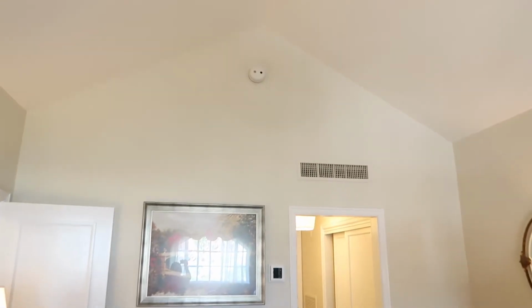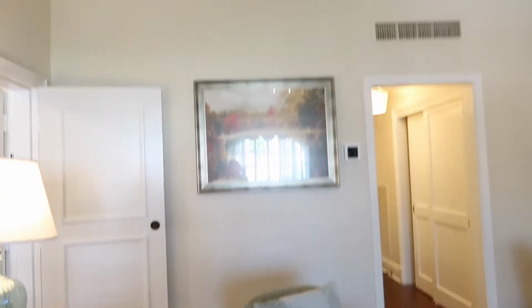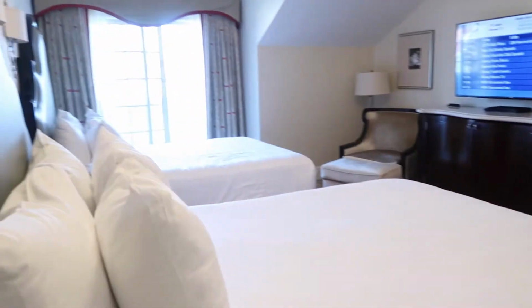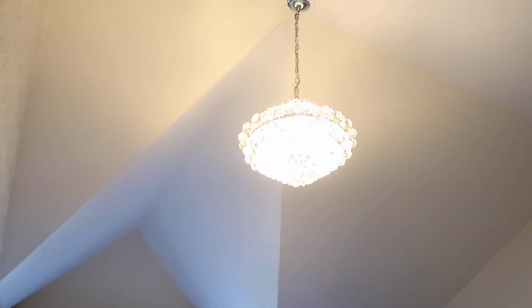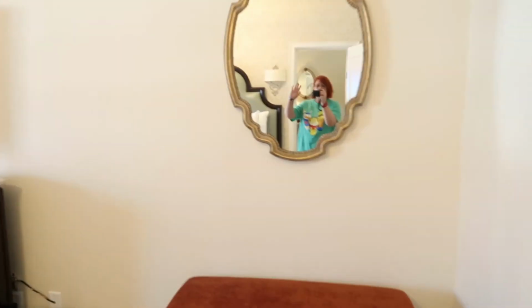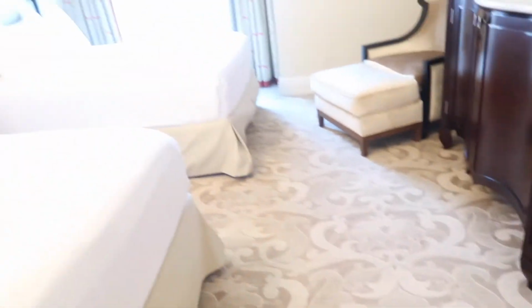There's nice vaulted ceilings. We're on the 4th floor. Really pretty vaulted ceilings. And come through here and there's a door and the bedroom. So there's a really beautiful lamp, vaulted ceilings in here again. Mirror and me again, lots of mirrors. This is a really big room. Pretty carpet and another closet.